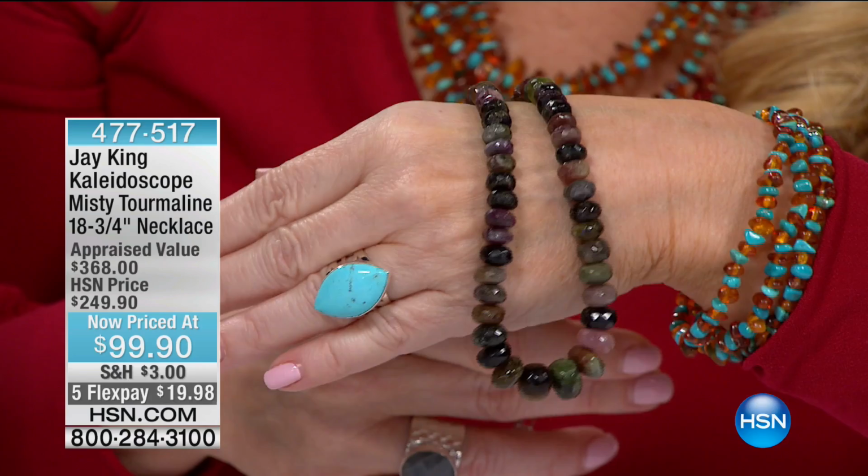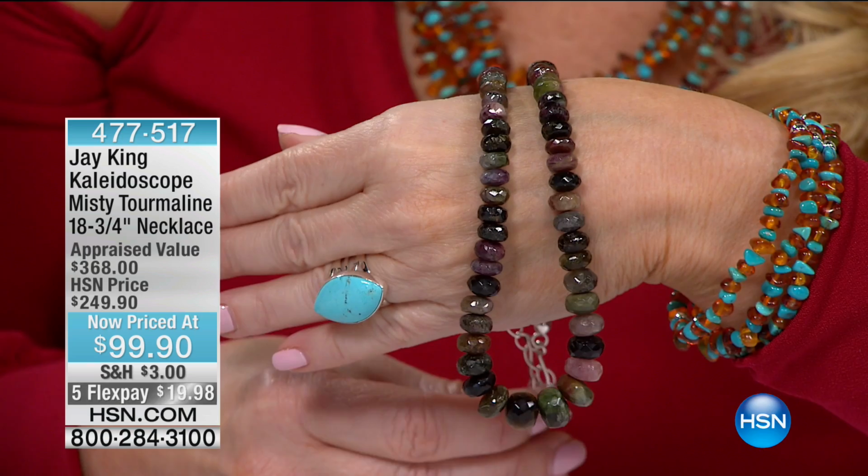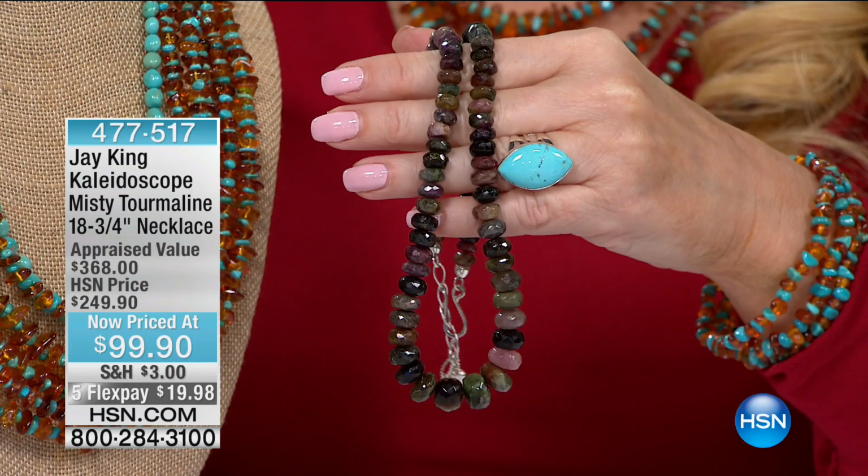But this is truly a value. If you look at the appraised value on this, that was the lowest appraisal, $368. At $249, we had a heck of a time doing it for that. So to offer it at this unbelievable price of $99 is just totally unbelievable.